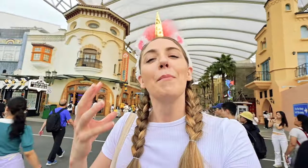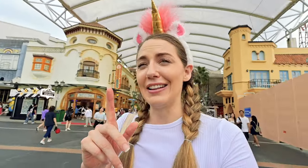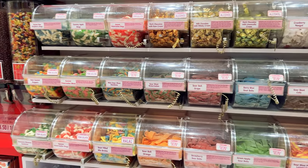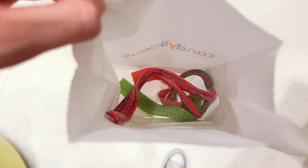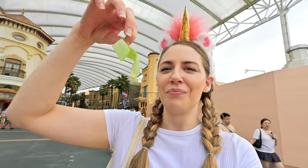Yes, I absolutely do love sweets. I have a big sweet tooth, but I'm not a huge candy gal. That said, if I am gonna eat candy, it's gonna be some kind of sour, chewy thing. So I went into the Candylicious candy store and they have sour straps, and I think that sounds like me. I got a few different flavors for us to try. I think this one's green, so let's assume that's apple.